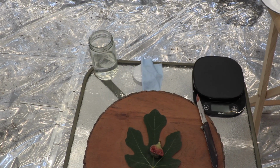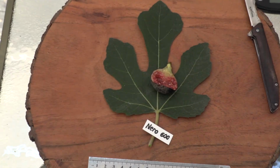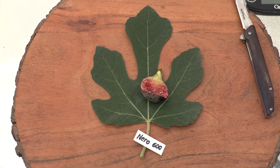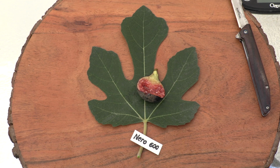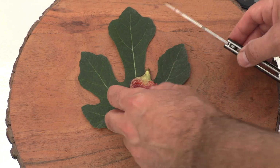Nero 600, again, good variety, good taste. Has everything that you need in a fig if you're going to grow figs, especially perhaps in the ground in colder climates. But even for container culture, like what I'm doing, this is an excellent variety.